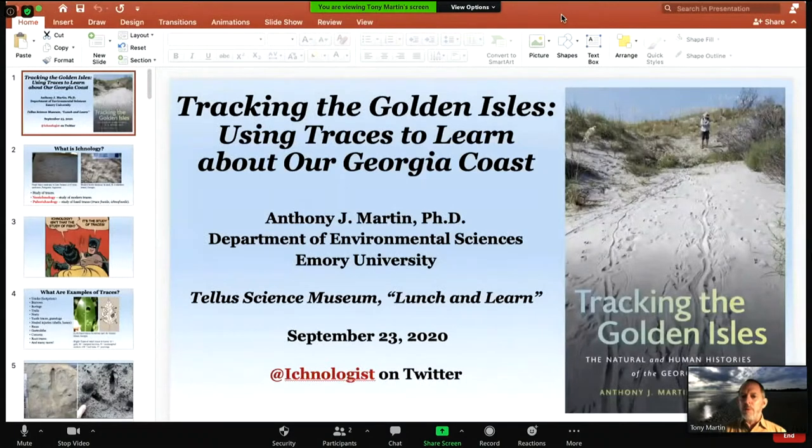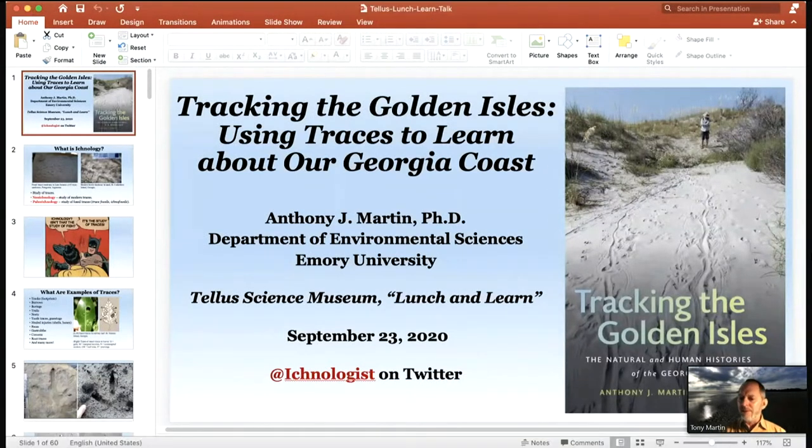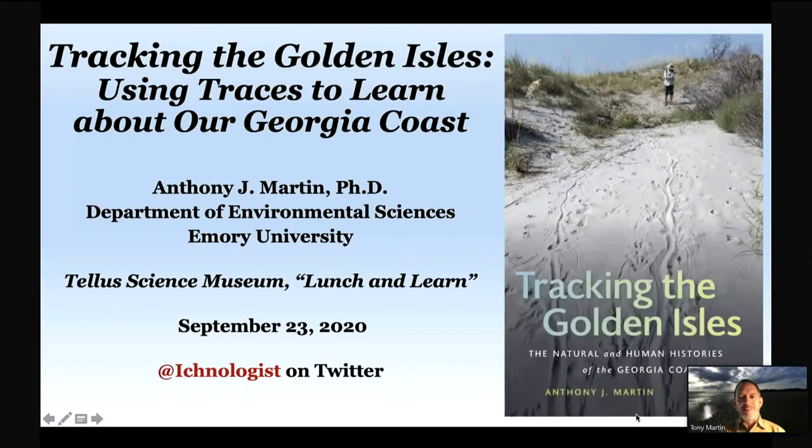So now I'm going to go to a slideshow, and we're going to look at some beautiful pictures of the Georgia coast. So if you haven't seen the Georgia coast in a while because you've been at home, yeah, I know how you feel. So sometimes what I do is I just take a look at these pictures, like my background today, and that helps. A lot of these pictures are also going to be from my perspective as someone who looks at the ground a lot.